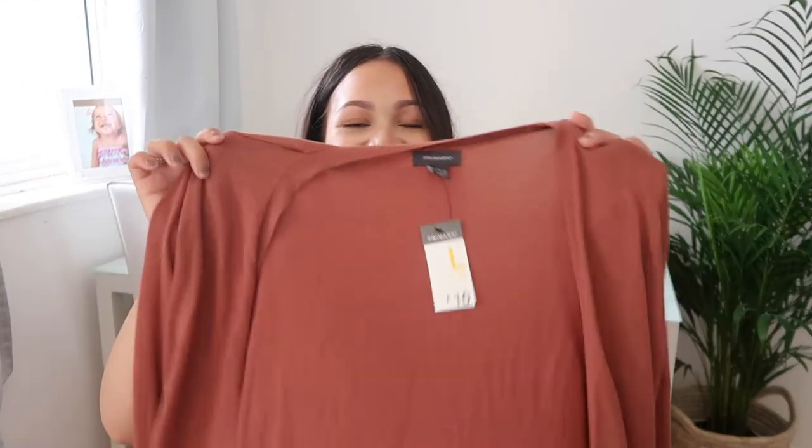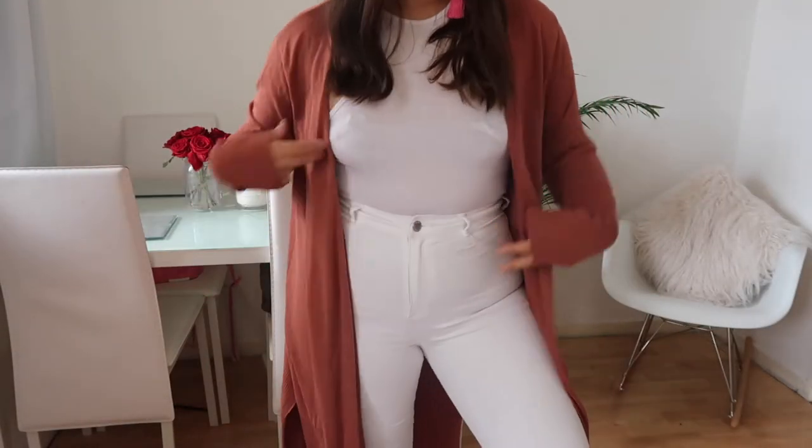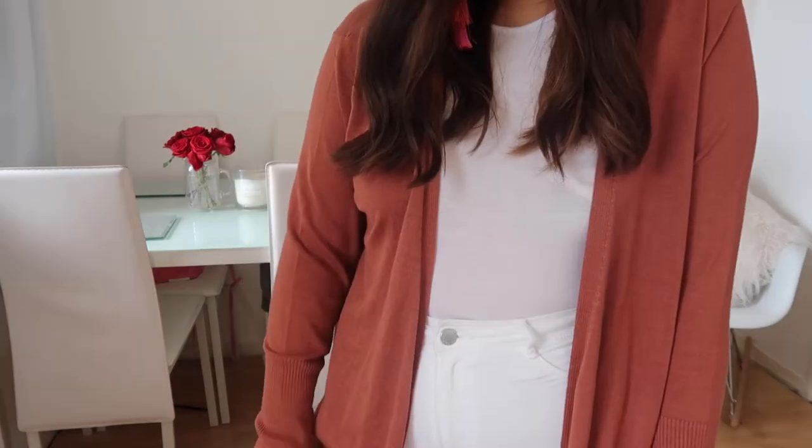Next, I found this jumper. It's a rusty coppery brownie shade. It's a very good quality stretchy material. I bought one from Pretty Little Thing and I had to return it because it was a very cheap material and it was £25. This one was £10, but it's just a really nice material. It's really soft. I feel like it's very well made, and I probably would have expected the Pretty Little Thing one to be £10 from Primark and this one to be £25, because I just really like it and I love the colors.